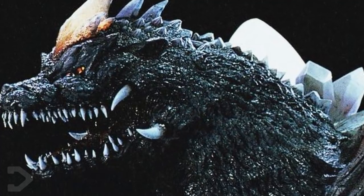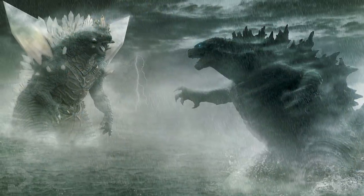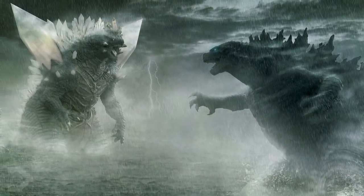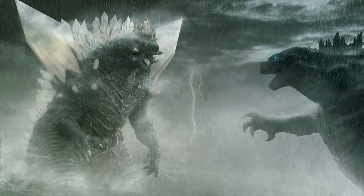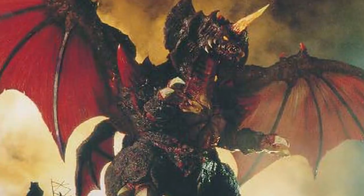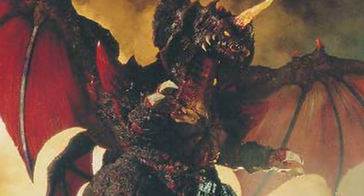Space Godzilla set out to Earth to defeat his Earthbound sibling and claim the planet as his own. But as we talked about before, Godzilla, with the help of the mech Mothra, was able to kill Space Godzilla and end his conquest. The grand finale, the monster that put fear into the eyes of Godzilla himself, Destroyer.